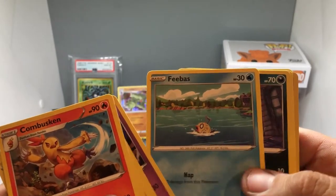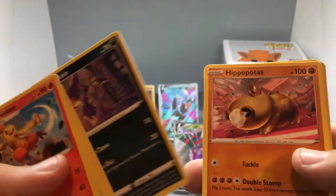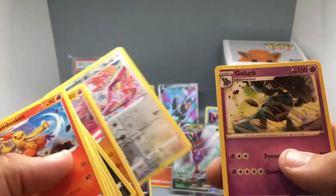Feebas about to drown because he's a stupid-ass fish. Purloin, Wink. That's a common that I haven't seen. Pissed off Hippo, reverse Bunnelby, and a Golurk.